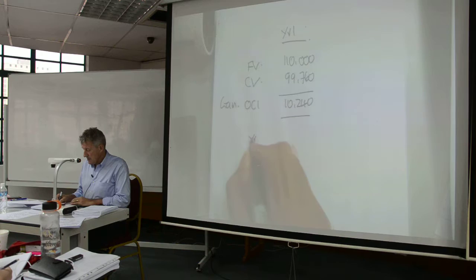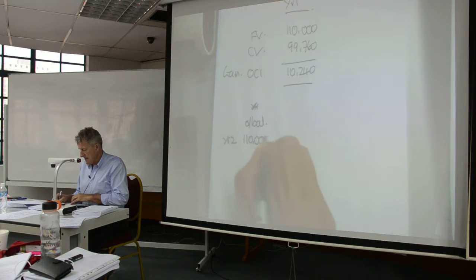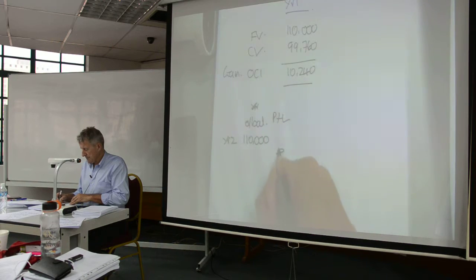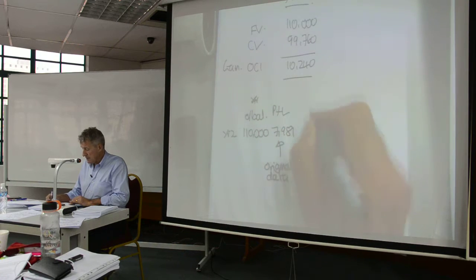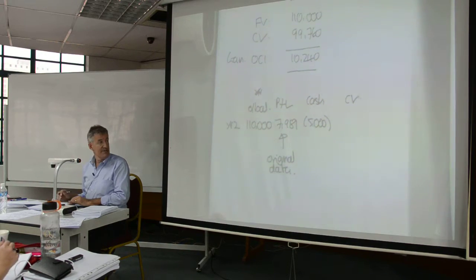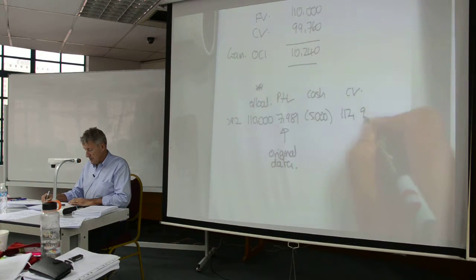Now, I've got a problem here in calculating the gain. I'm in year 2. So I have an opening balance which has been restated to 110. I have my P&L based on the original data, so I have my P&L of 7981. I have my cash of 5,000, and therefore I have my carrying value. So 110,000 plus 7981 minus 5,000. That is giving me 112,981.